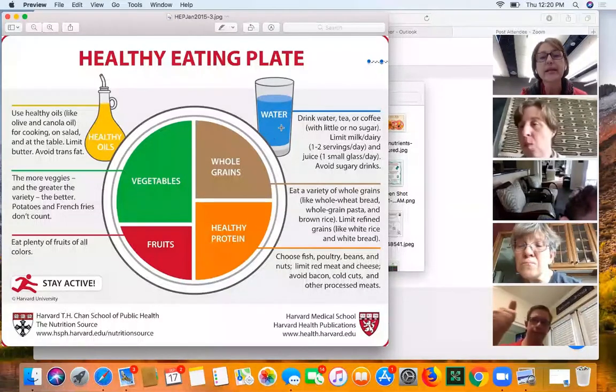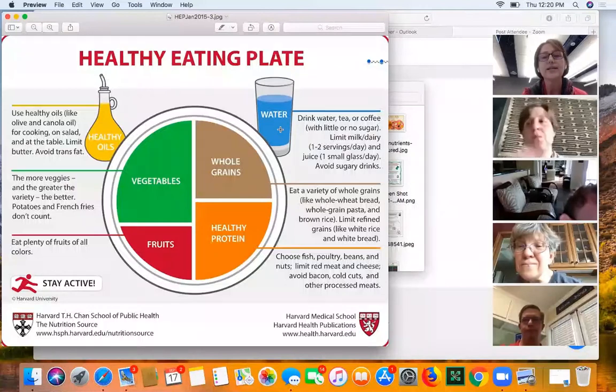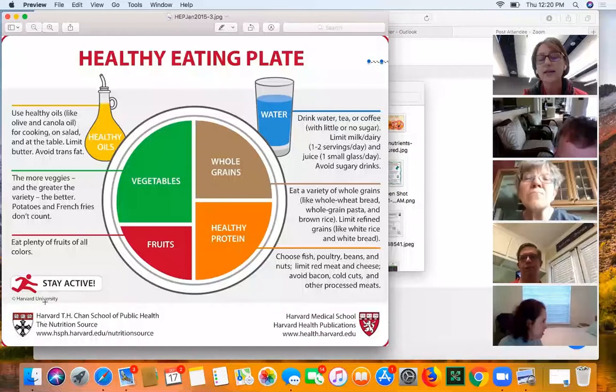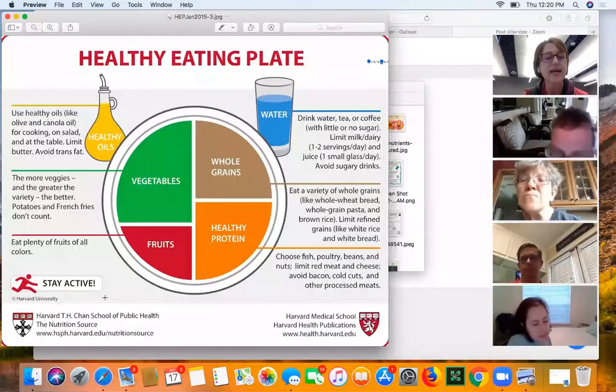What should we be drinking? Lots of water. H2O. Excellent. Yes. We like to cut down on red light drinks. Drink lots of water. It also says, look here, what does this say over here? Stay active. We should be moving, right? It's good for our body to stay moving.